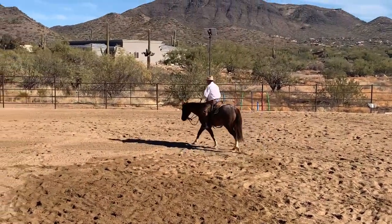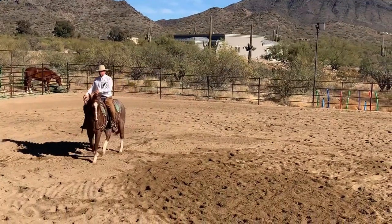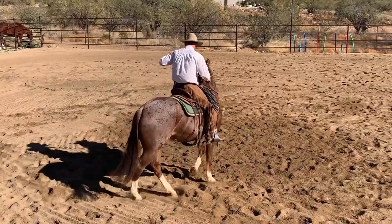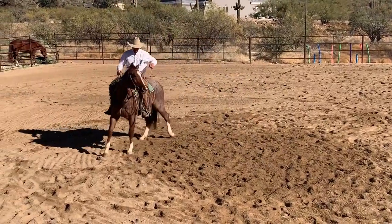And I'll start to work from here on out with the front end to where he's a lot straighter, to where he won't have near as much bend in him. Mm-hmm. Right? There's a little bit of a leg yield right there. And at times, you know, right there, see my left hand? At times my left hand gets a little bit high when I'm doing things. I'm trying to shut that front down.